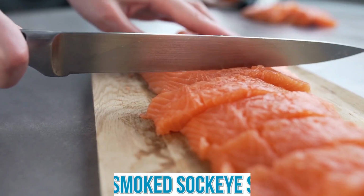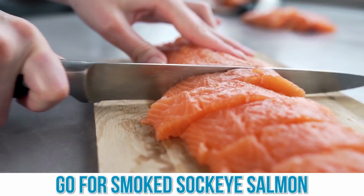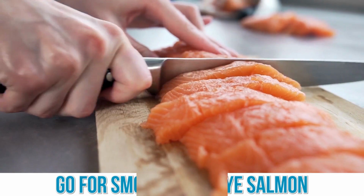Now, word to the wise, go for the sockeye lox. Go for sockeye smoked salmon. Avoid the Norwegian stuff right now because it's been shown to be pretty contaminated. So be careful with Atlantic, be careful with the Norwegian. Go for the sockeye. It's the deeper red stuff.